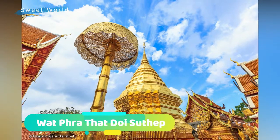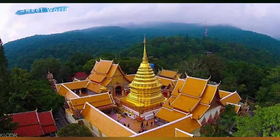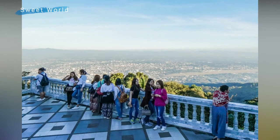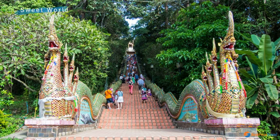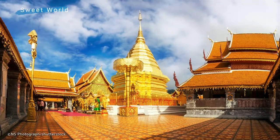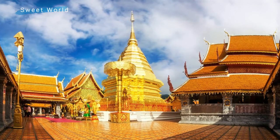Wat Phra That Doi Suthep is one of the must-sees when you're visiting Chiang Mai. One of the most sacred temples in northern Thailand, the temple's name is frequently shortened to Doi Suthep, although this is actually the name of the mountain it's sitting on. The temple, about 15 kilometers, 10 miles, from Chiang Mai, is a working Buddhist monastery that was built in the 14th century. The top of the temple is decorated with a golden spire, surrounded by shrines and murals. A replica of the Emerald Buddha is on display.